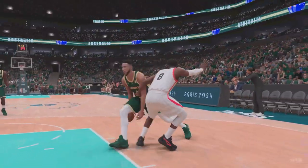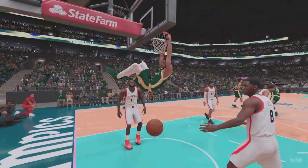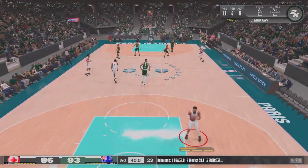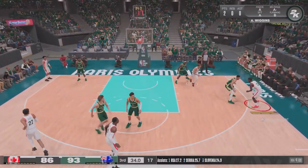This team looks so focused out there trying to increase their lead. You know, they can make things much easier on themselves in the fourth if they just have a few more possessions like that. Shooting 59% on this one. A good average. Wiggins outside.